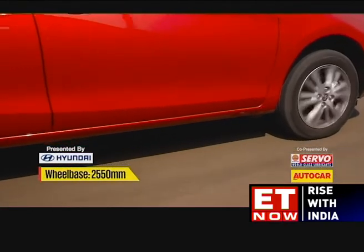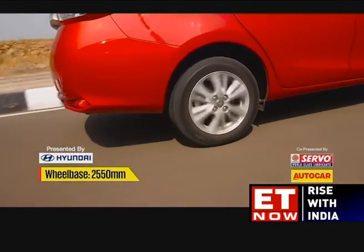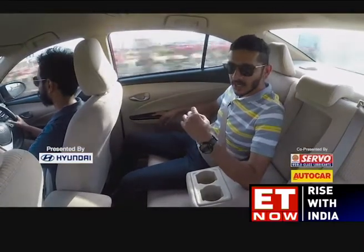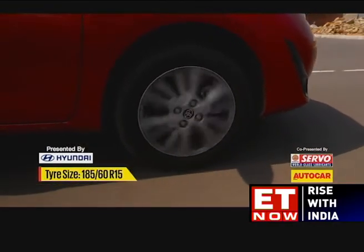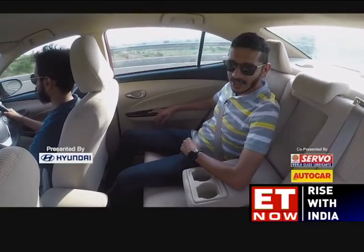We weren't too thrilled about Toyota's decision to offer 15-inch wheels on the Yaris rather than 16 inches like the competitors, but it does have an effect on ride quality, a positive effect. The smaller wheels mean there are taller sidewalls, and that means better bump absorption. Still, I would say that though this might be a little bit better than the Honda City, the Verna has the better ride quality overall.